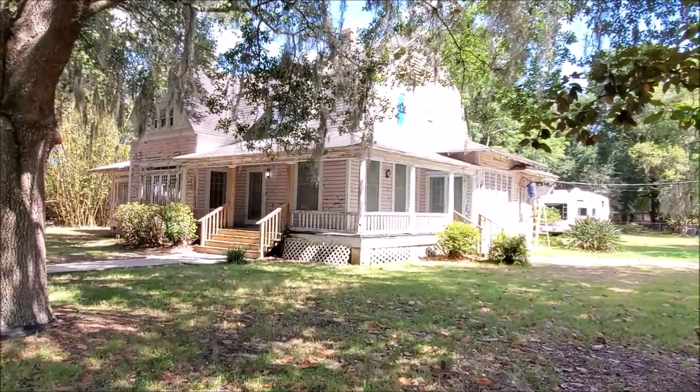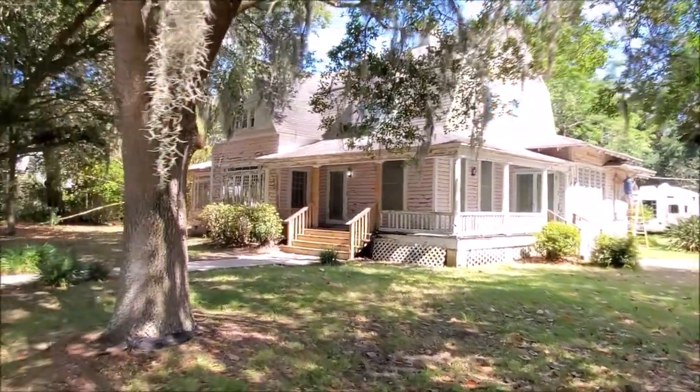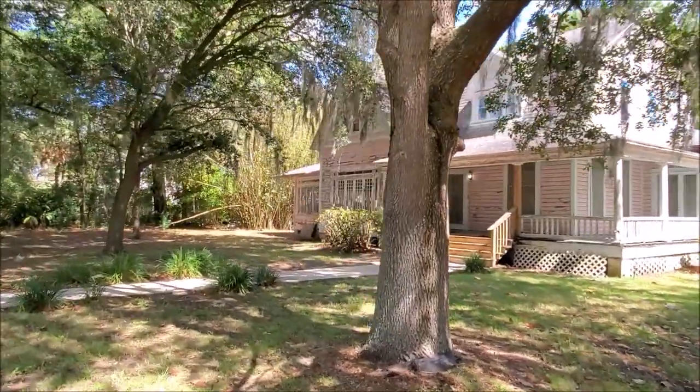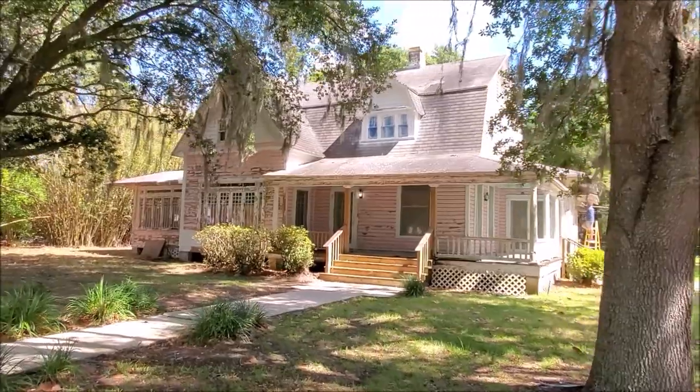Wow. They're remodeling it right now. They're restoring it, yes. Let me see if I can get the front here for you guys. And it's always been beautiful. And that's the front, guys.